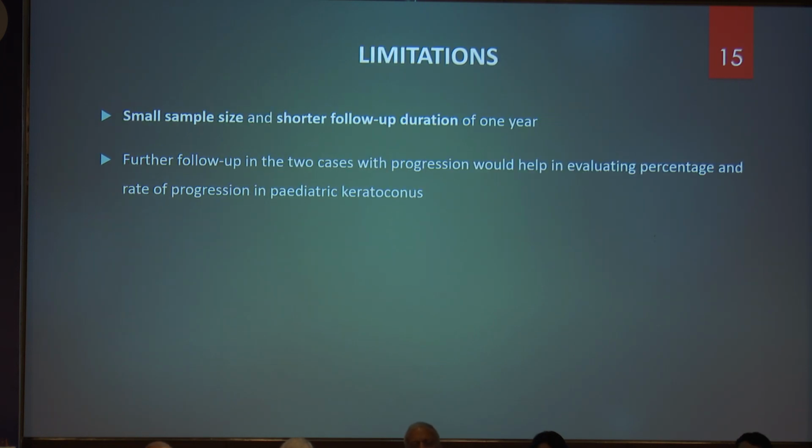But the limitation of our study is we had a smaller sample size and a shorter follow-up duration of 1 year. So further follow-up is needed. In this 1 year, we had 2 cases with progression. So further follow-up is needed in evaluating the progression.